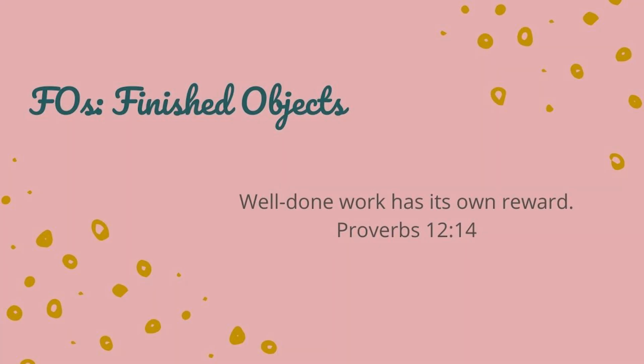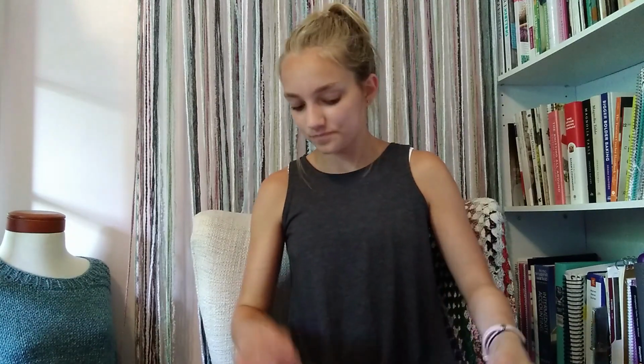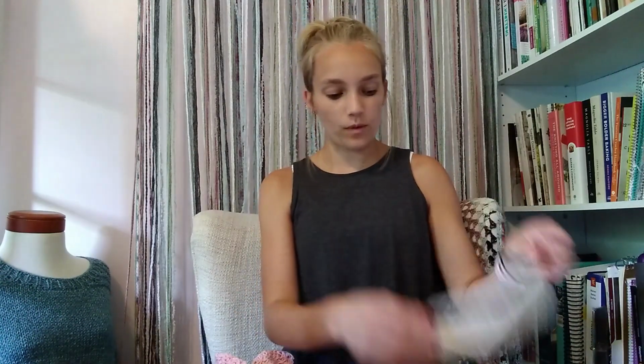Anyway, thoughts about the weather aside, let's go ahead and hop into the episode today with some FOs. I really only have one finished object to share this week, but it is my finished Mercy cloths. I forgot to weave in these ends. Okay, well, they are almost done. I finished it last night, and I meant to bring it up here to finish it off, and I didn't. But anyway, I have been working on these for quite a while, actually.